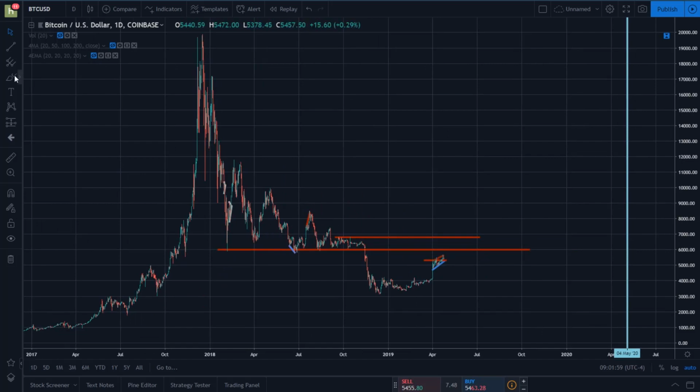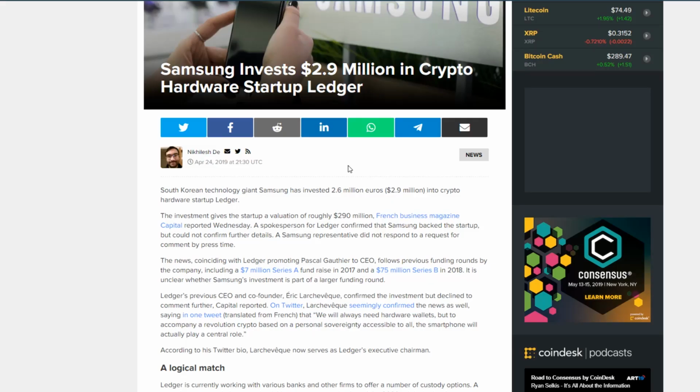So think about what's going to happen during the next bull run when we're having all of these companies, all of these institutions. We're having NASDAQ step into cryptocurrency potentially. We're having the Intercontinental Exchange, which owns literally hundreds of billions of dollars worth of stock exchanges around the world, probably trillions of dollars, actually definitely trillions of dollars.